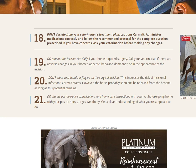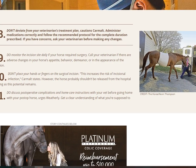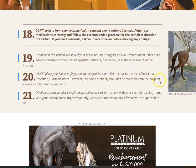And they have to wear this. Hold on, let me see if I can get this over here. They do have to wear that band for a long time. I think it's like 60 days, but I'm not sure.